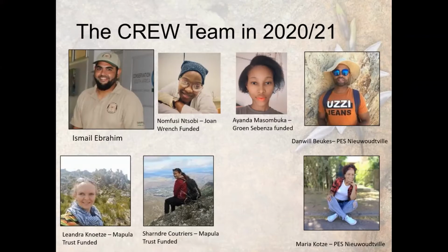And then we were fortunate to have the Presidential Economic Stimulus Fund funded interns, and we had 2 interns in Nieuwoudtville, Danville and Maria. And this year we have 2 new interns that joined us recently, Nomfusi Nsobi and Ayanda Masambuka.